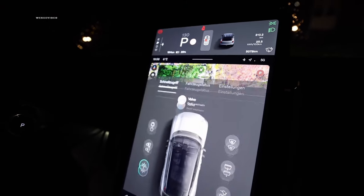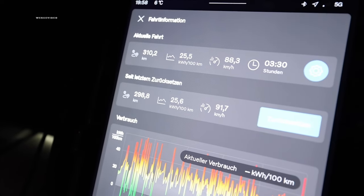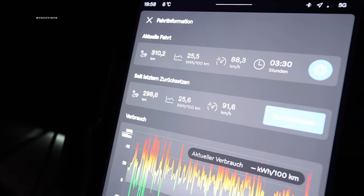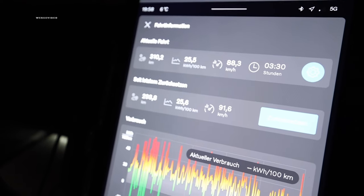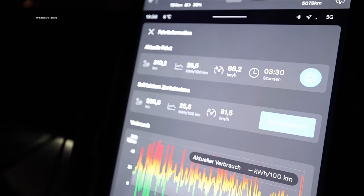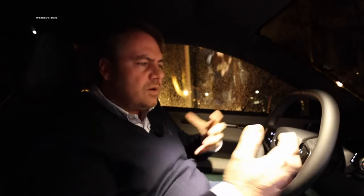And of course, we're very eager to take a closer look at the onboard computer with you now in order to fully summarize the entire journey. That means in total, it was 298.8 kilometers. We were able to take a shortcut, achieving an average speed of 91.6 kilometers per hour. Remember, there was quite a bit of rain too, especially the last part included some country roads, and we had a consumption of 25.6 kilowatt hours per 100 kilometers. Now it's 6 degrees. And yes, that's certainly not little for such a small compact SUV, but perhaps it's also a bit because of its design and such.